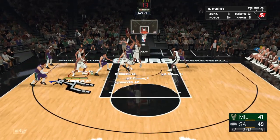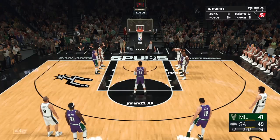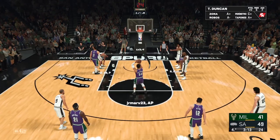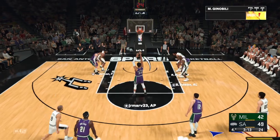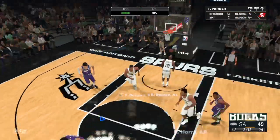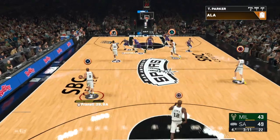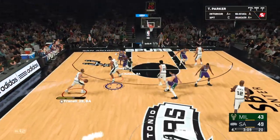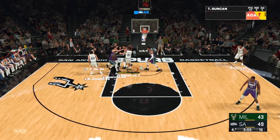And here is Antetokounmpo. And he'll draw the foul. He'll head to the line for two. Well, Giannis is one of those guys. You look at the end of the season, he's going to be up there in free throw attempts per game. Shooting for Milwaukee. And so Antetokounmpo nails both of them. San Antonio leading. 2 minutes gone by here in the fourth.